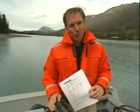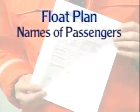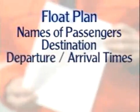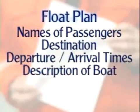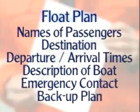A key element in preparation is a float plan. Now, a good float plan includes the names of every passenger aboard, the destination, departure and arrival times, the description of your boat and equipment, when and who to call for help, and a backup plan. And that float plan should be left with a responsible individual, a person who will know what to do if you're overdue.